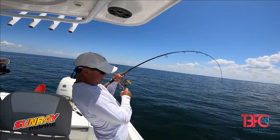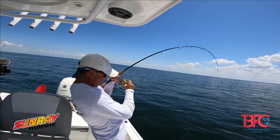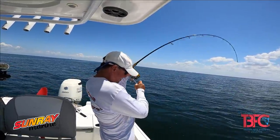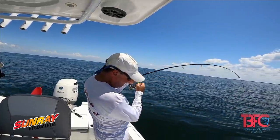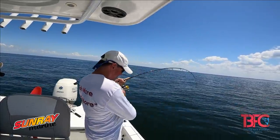Well, they're on the live bait now. Decent red grouper.